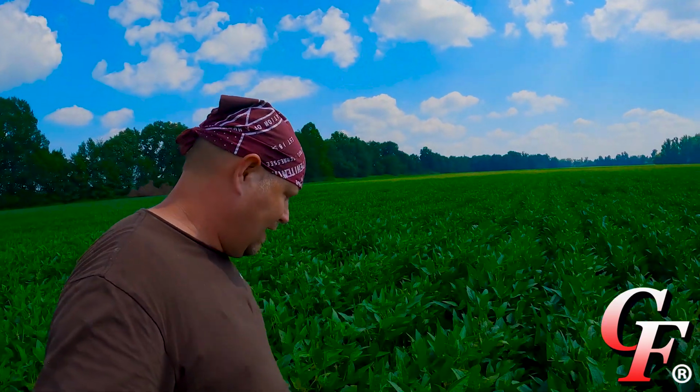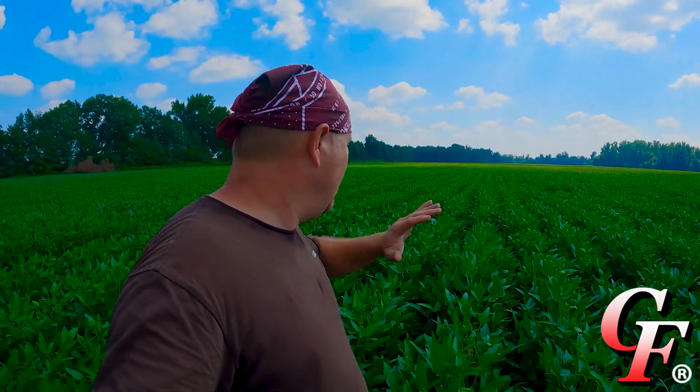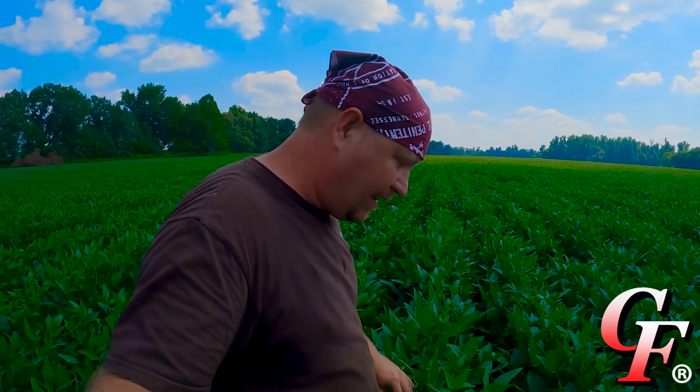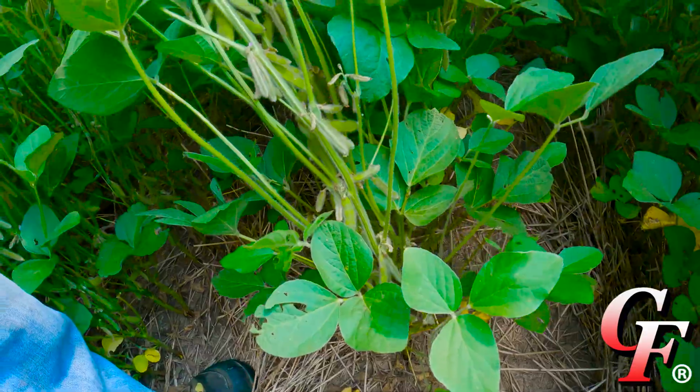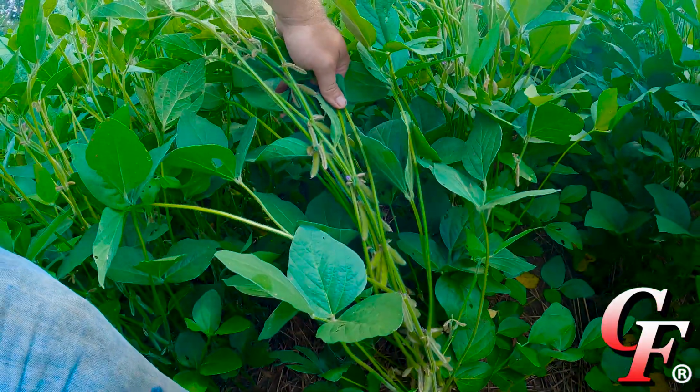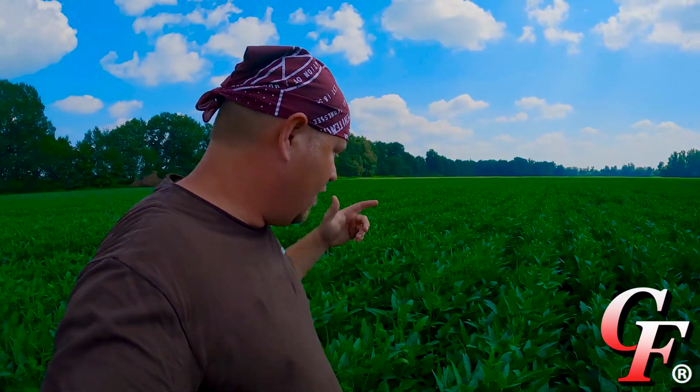Like I said, we're out here in our double crop soybeans, and they look beautiful right now. They're about waist tall, perfect height. You look at them, they are just starting to load up. We've got some really good potential right here. They look similar to other great double crop soybeans we've had in the past. Could easily be 45, 50 bushels per acre. Still got a long ways to go though, and it depends on a lot of factors.